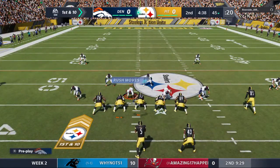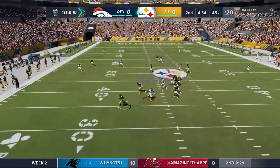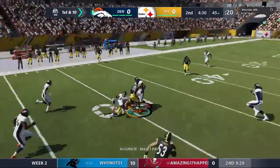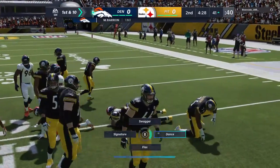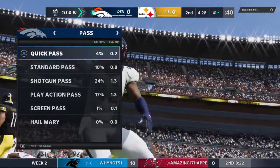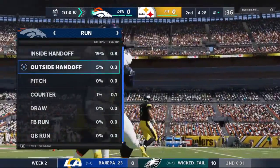Here's another 1st and 10. From the gun, Dobbs being chased out left. Oh, a ball batted in the air, and now it's intercepted. Picked off by Mark Barron, and he's able to get it back to the 41-yard line. He had a little bit of the turnover bug last week, 3 interceptions. Not an absolute disaster, but another one here.